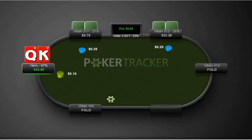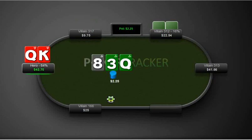Here we get a limp from the middle position player. We're five-handed. We're definitely gonna 3-bet here with king queen suited. That's not really a 3-bet, it's really just a pre-flop raise here, obviously. Anyway, we go to the flop after the call, and we have top pair, so this is of course going to be an easy c-bet in this spot. Definitely going to be c-betting our top pairs on this board out of position.